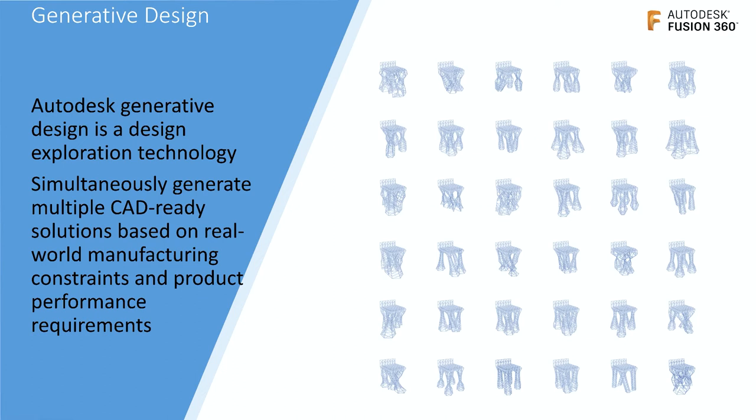So obviously this logic has been used for many years in the likes of NASA and Boeing and companies like that who are looking to cut down weight. They've been doing this for 10, 20 years. But now this particular functionality is available inside of your product design manufacturing collection, either through the Inventor interface or, as per the screen here, we can also do this in Fusion 360.